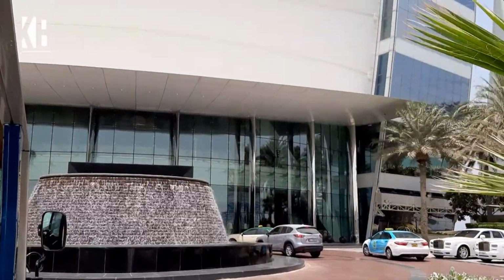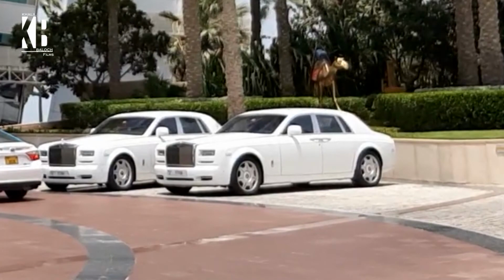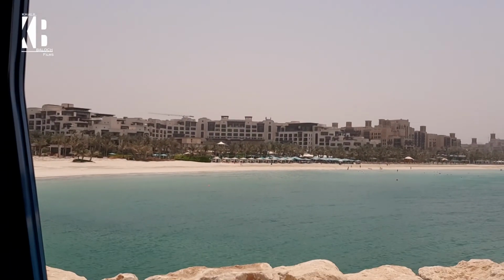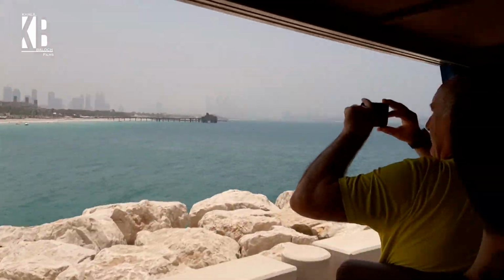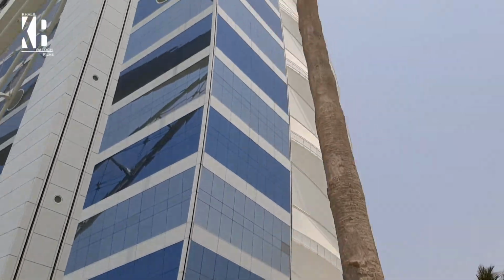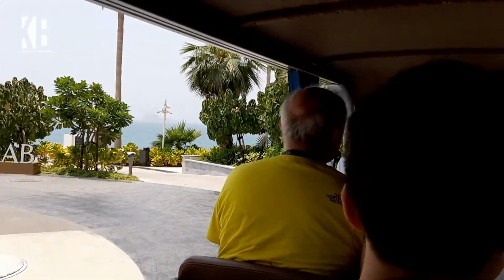After the photo session, while heading to the hotel, we saw a fleet of Rolls Royce waiting for the guests outside the Burj Al Arab main entrance, overlooking the beautiful resorts of Madinat Jumeirah. The entrance for the Inside Burj Al Arab tour is on the left side of the building.